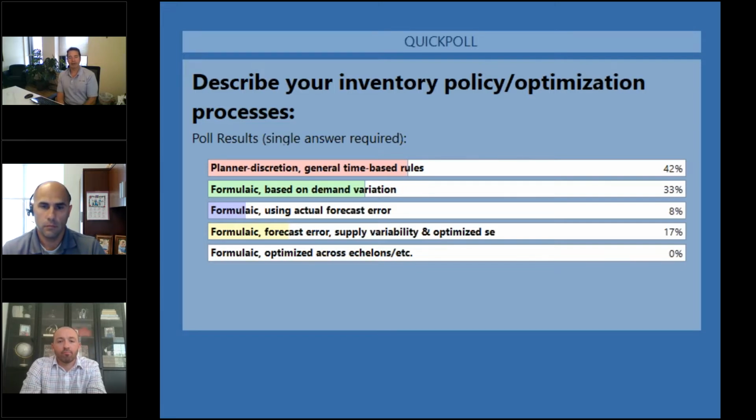And I guess I'm generally glad to see this because there's a lot of value-added action that can be applied here to get to level 5 maturity, where we're looking across deployment and multi-echelon optimization. So thank you, Tori, for this very enlightening, and thanks all for voting here. We'll segue into our second question.